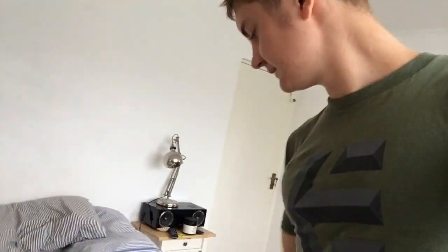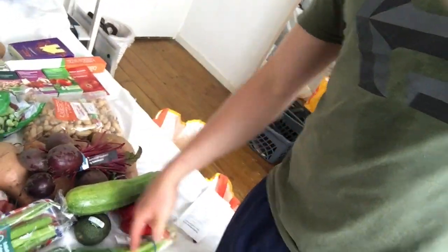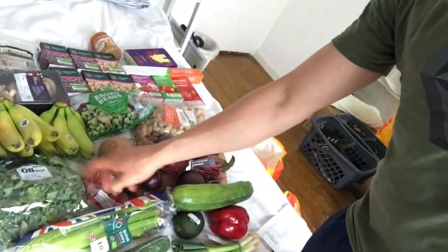And organic potatoes. Got sweet potatoes too. Spring onions, cherry tomatoes, curly kale, red lentils, ground flax. Really important because the seeds you can't really absorb. I got something new here.